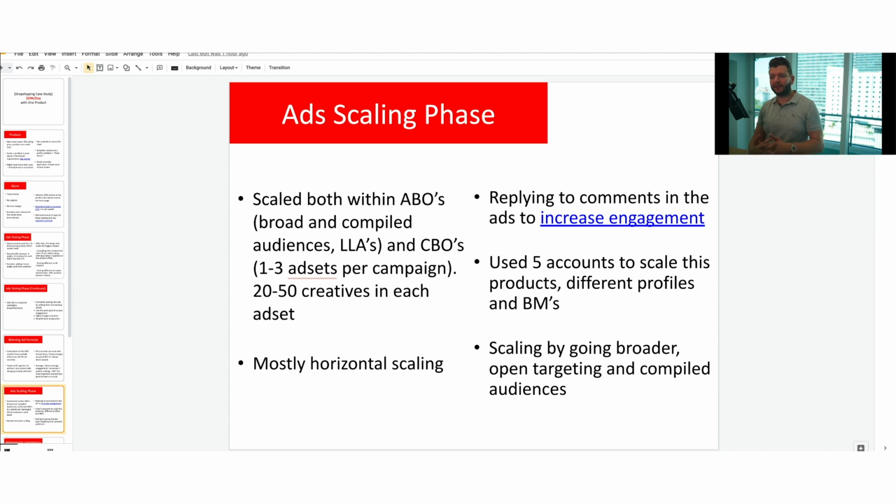What I mean by compiled audiences: let's say you test 5 different lookalikes and 3 of them work, then you would just create an ad set with a bigger budget, compiling those 3 audiences. So then you would spend more on one ad set, and generally you would just spend more with less complexity. Again, just moving to less complexity, less campaigns, less ads, more creatives. This is the formula to winning ads, guys.